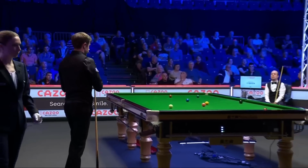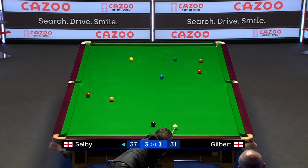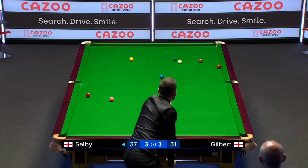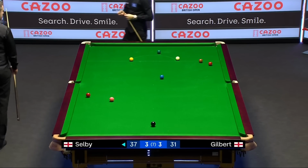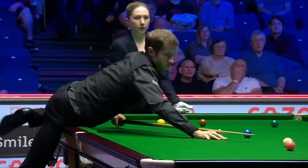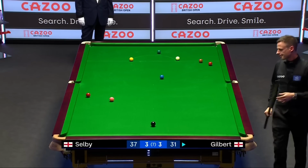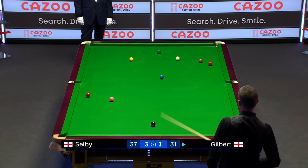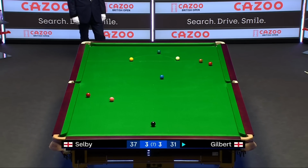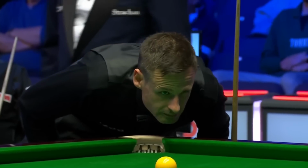Lazowski with a chance here. Just needs a colour in. He's 34 in front. Just potted a red. Lazowski's made sure of the yellow, so he's 36 in front with 35 on. Needless to say, Fergal O'Brien's going to come back, but he needs a snooker. There's been some battle on these two reds. He's now over 11 minutes.